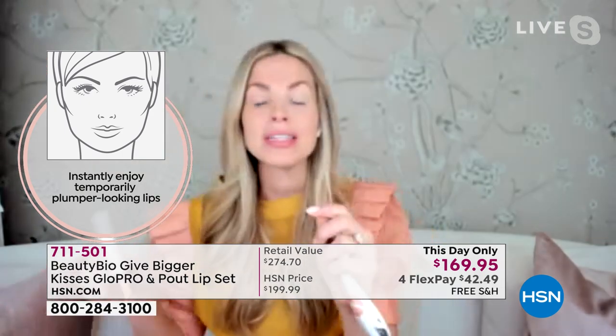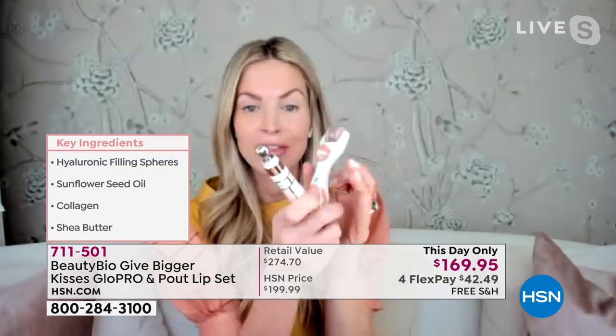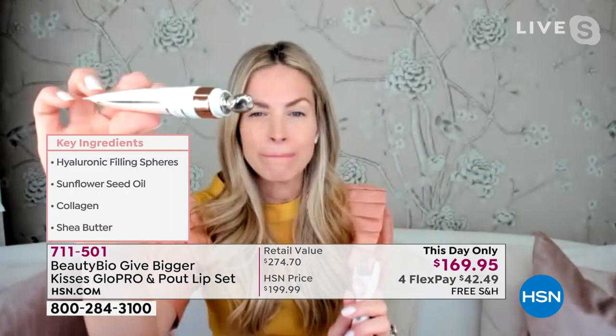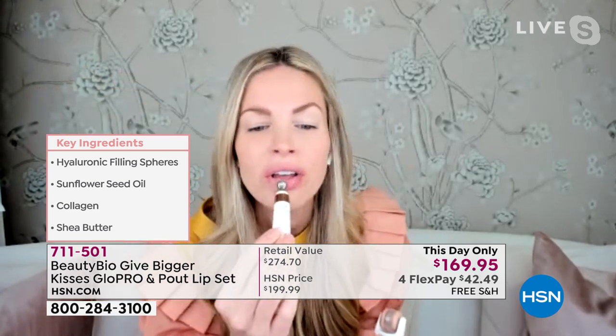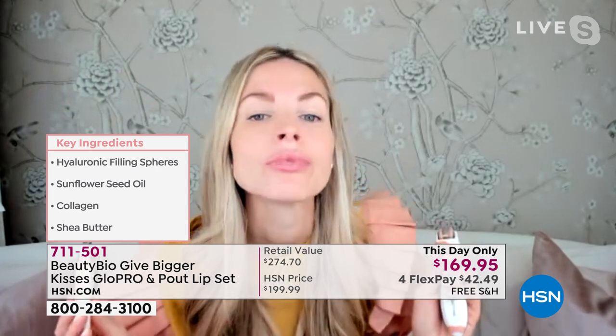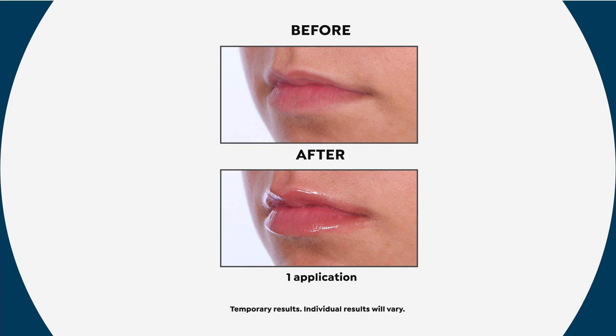Now I'm going to take my volumizing lip serum. These are my skincare seeds. I've aerated the garden, now I'm planting my skincare seeds. That metal galvanized tip helps to push that collagen and hyaluronic acid in. 50% plumper lips, one treatment. Ooh, look at those gorgeous lips. Just wait two to three minutes. 50% fuller lips.